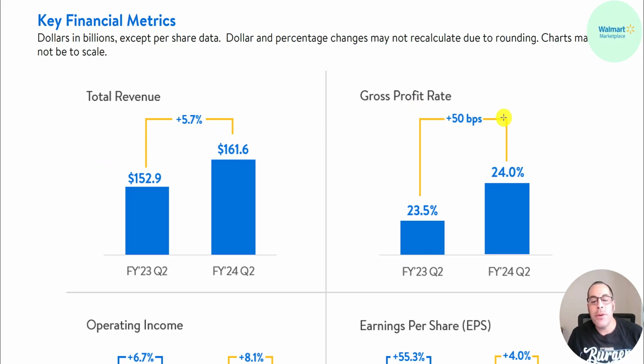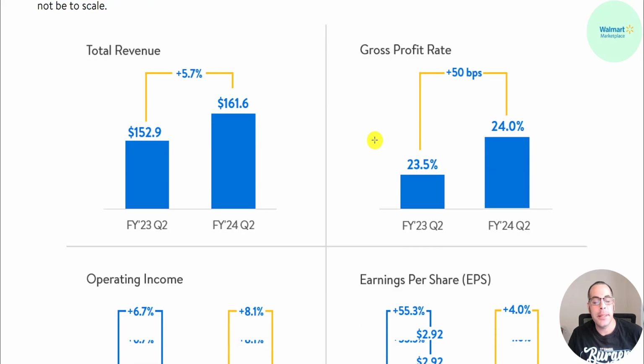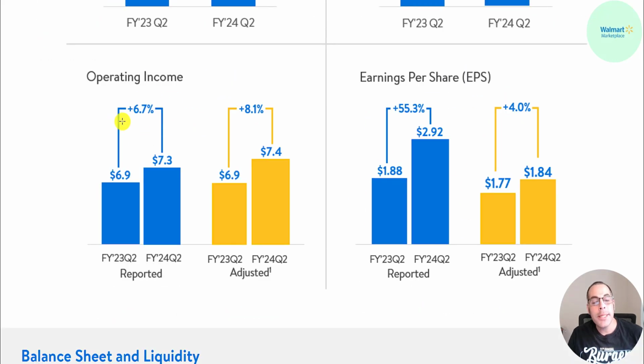Gross profit up 50 basis points, 24% compared to 23.5%. Operating income up 6.7%. They had operating income of $7.3 billion compared to $6.9 billion. And EPS up a whopping 55%. Last year was $1.88, now it's $2.92. So EPS is net income over shares outstanding.